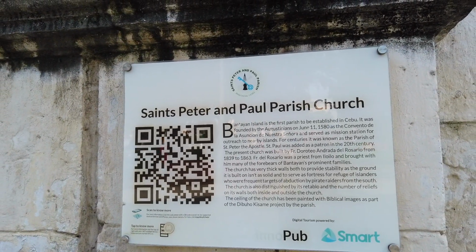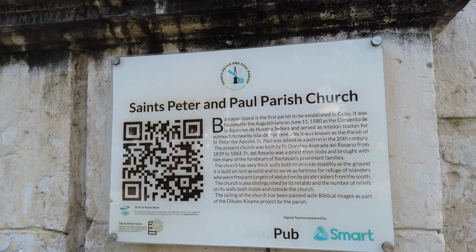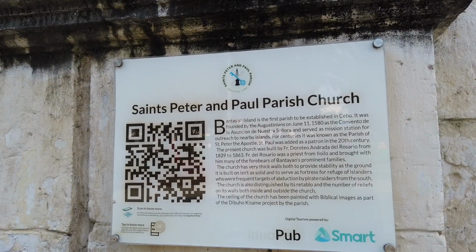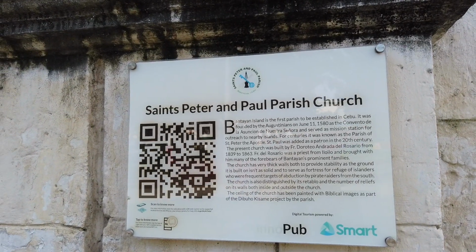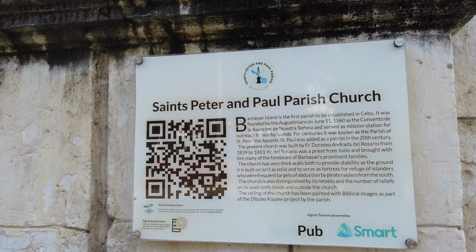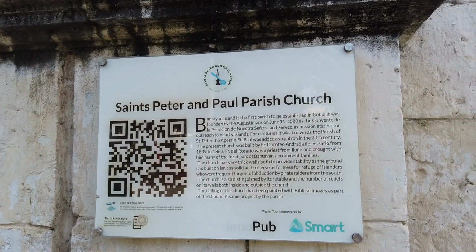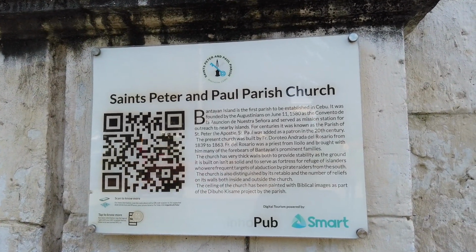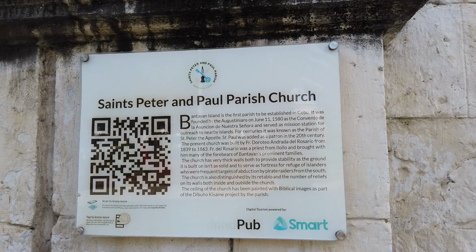The present church was built by Father Andrada del Rosario from 1839 to 1863. Father del Rosario was a priest from Iloilo and brought with him many forebears of Bantayan's prominent families. Now you can see that some of them here in Bantayan trace back their relations to Iloilo City or to Iloilo itself.